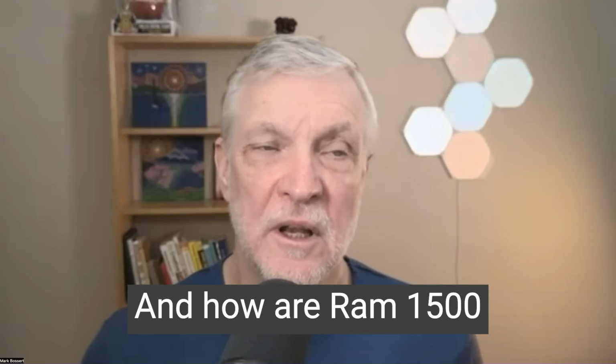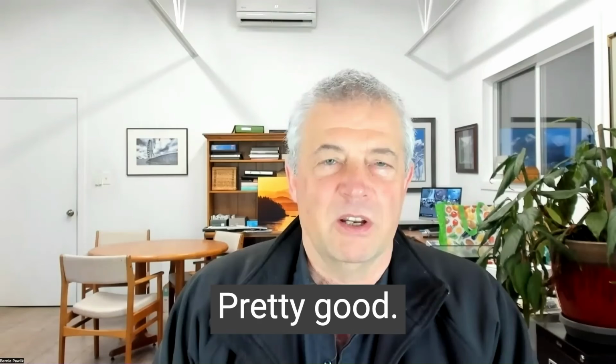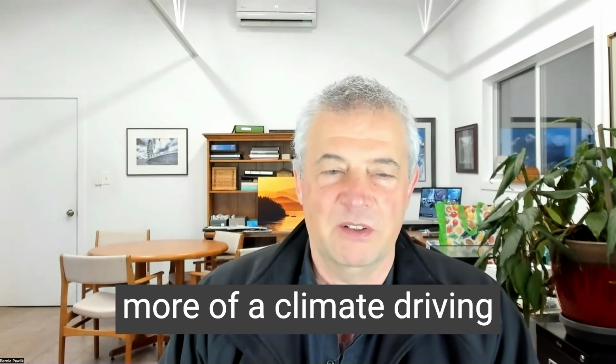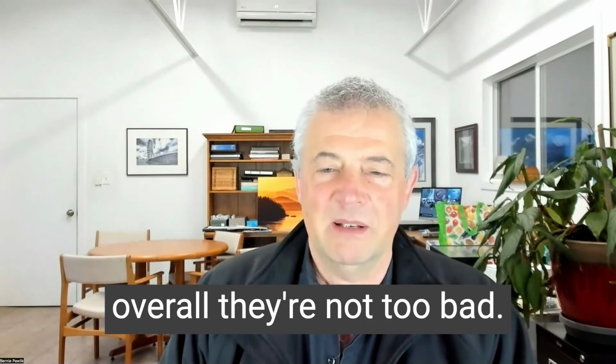Right. And how are Ram 1500 trucks for reliability? Pretty good. They have certain issues. I would say that this particular coupler is not a reliability issue because it's more of a driving climate related issue of wear and tear. But overall, they're not too bad.